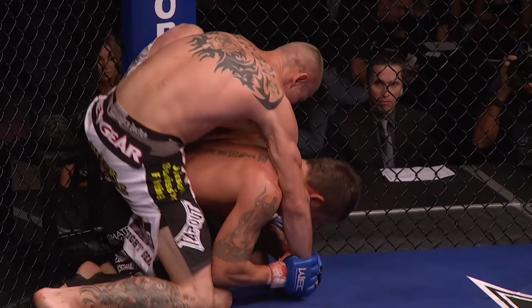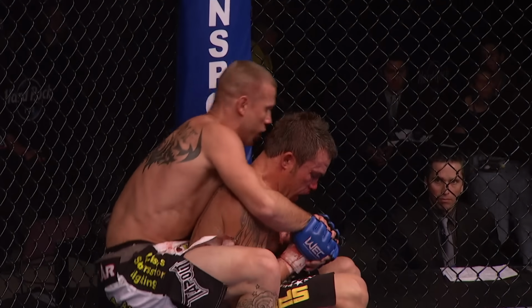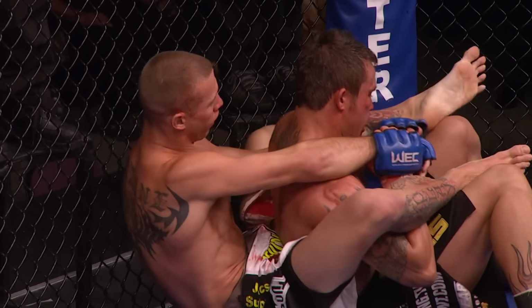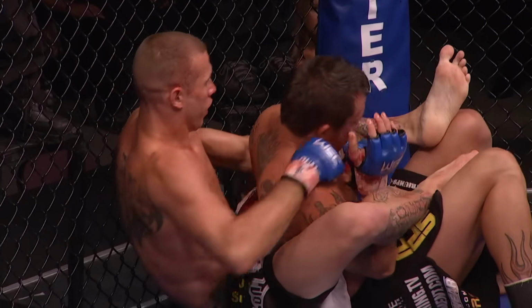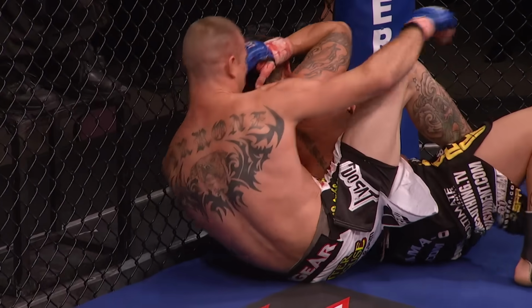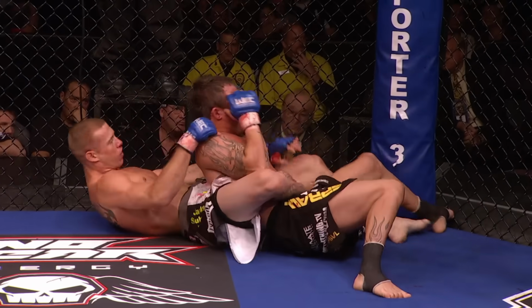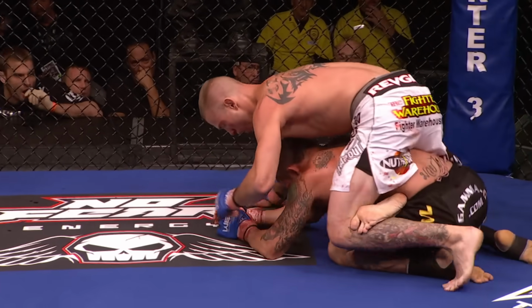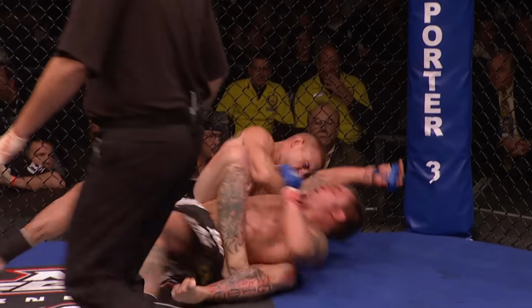That's nice. See that? He went ahead, has Rob McCullough hurt, and he's going to go for the back. Rob McCullough pulled his knees up very good. He's got 2-on-1 wrist control. Donald Cerrone's looking for something. Rob McCullough's getting dropped. Oh my gosh. Those shots to Cerrone are... He gave him a feint. Well, he gives up the back now. This isn't good.